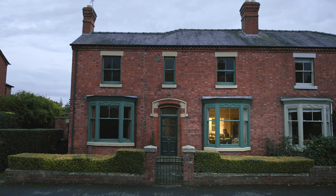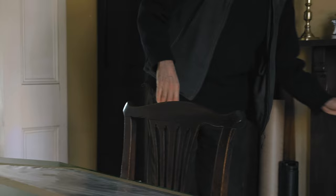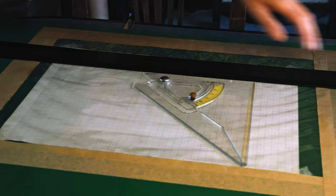And I've got a little tabletop drawing board, which my father gave me years ago. T-square for doing parallel lines, propelling pencils, set square. So those are the basic tools.